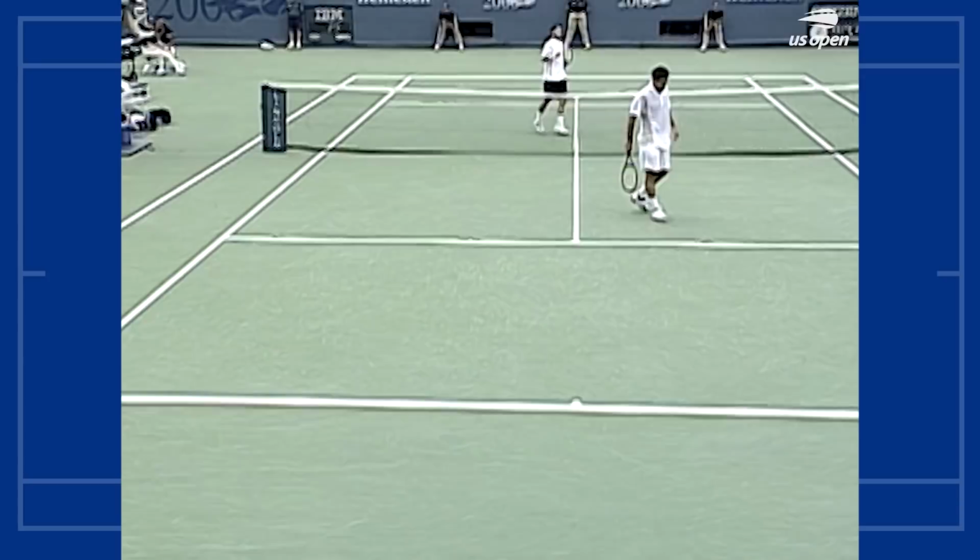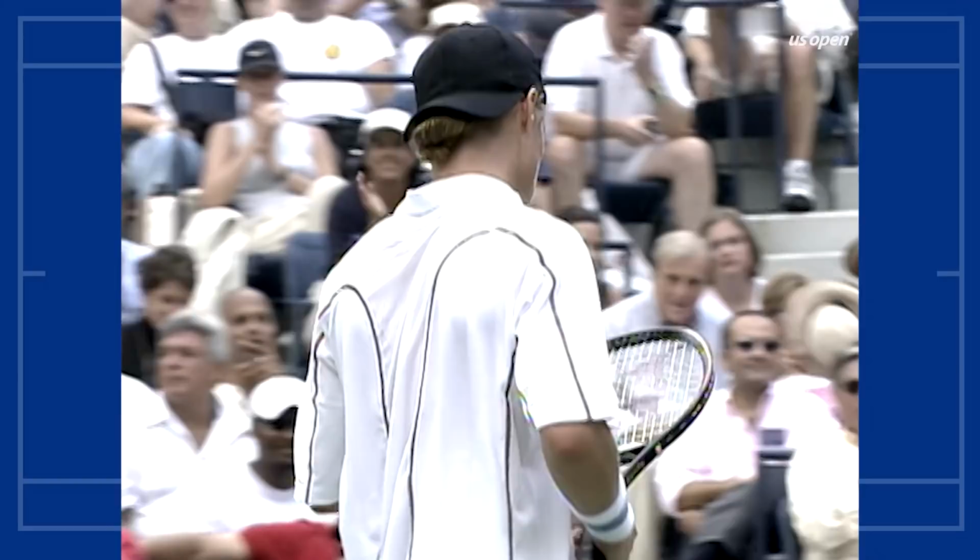And Lleyton Hewitt fights off a couple break points to hold serve, bring it to 6-6 in the first set. They'll go to a tiebreak.